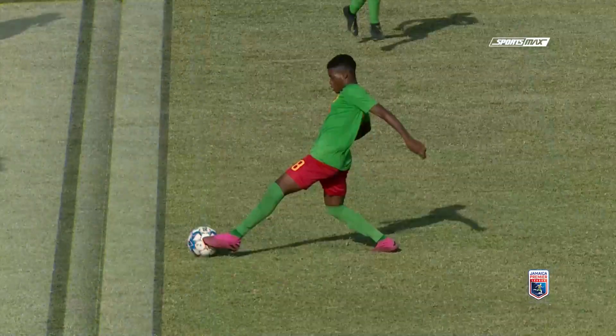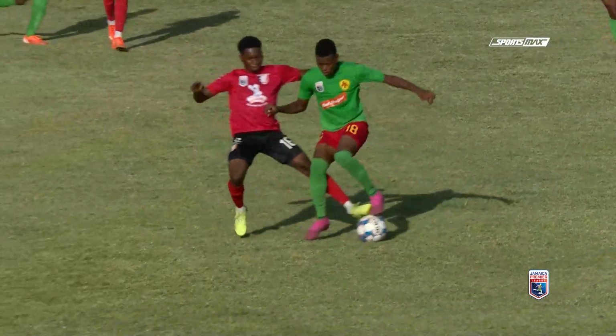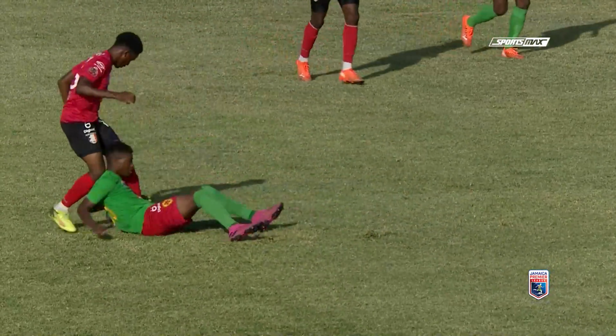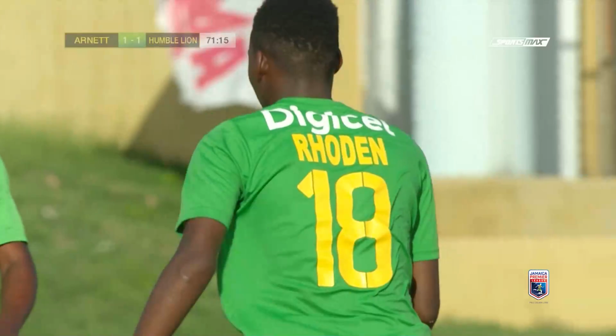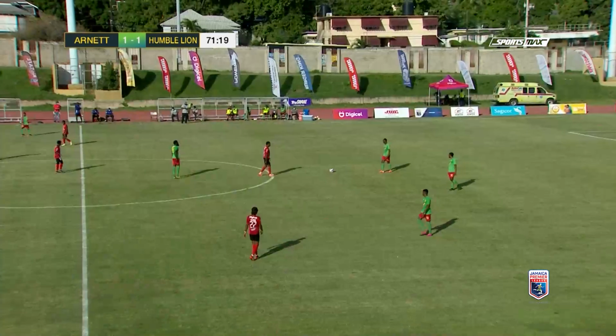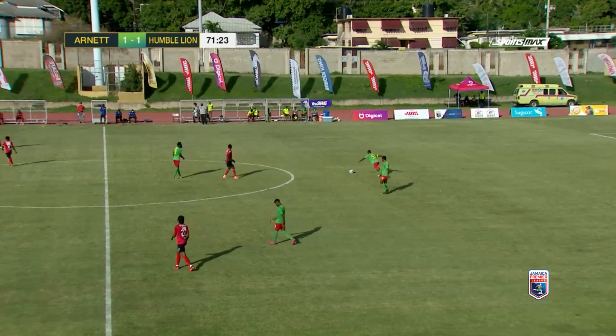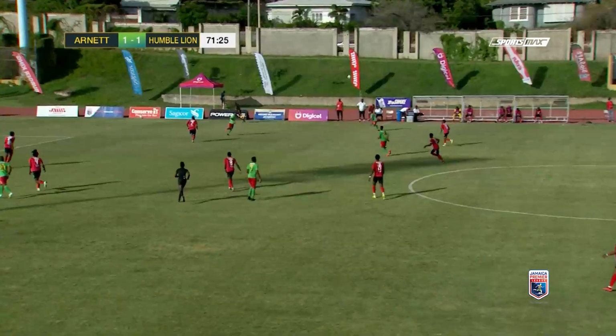Shamar Roden protecting the ball well. Don't think the first attempt was the problem. I think it was the subsequent attempts at the ball. Lewis goes long.